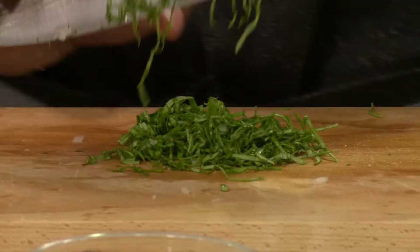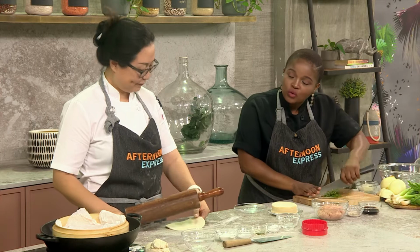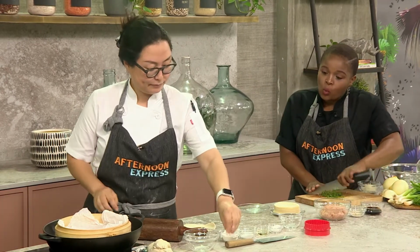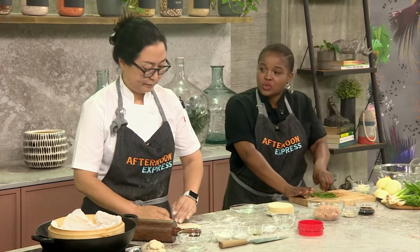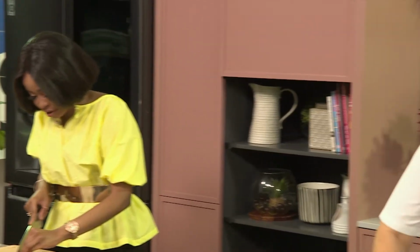So nice, I'm smelling it. It smells amazing. That's the one thing I love about basil as well, it's so fragrant that in most cases you won't need to use a lot, but because it's one of the star ingredients here, it is important to make sure we get as much. Like you said, there's never too much basil in a dumpling, right? The more the merrier.